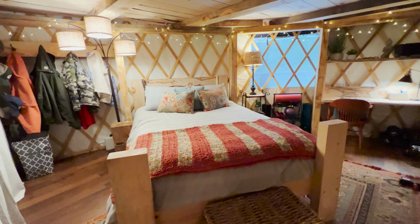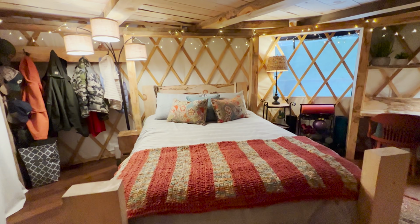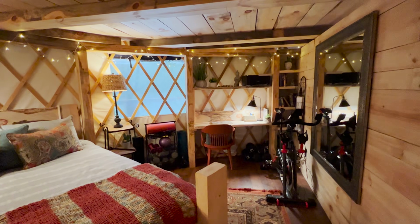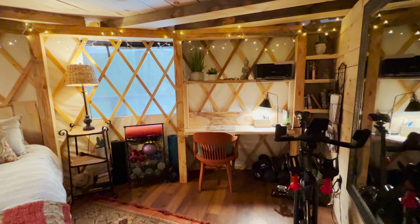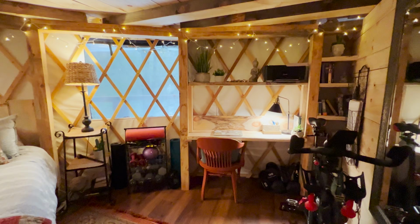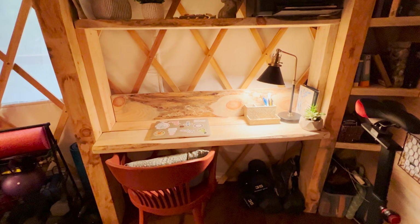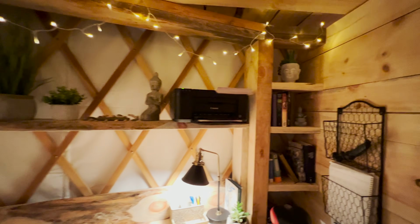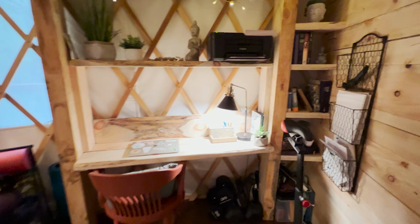This is the bed that we made from the scrap wood that we had on the property, and we absolutely love it. And over in this little area is my section of the room. Chuck uses it also for work as well, but I had built a desk here so that I can get some work done on my computer, some shelves, nice little storage area for things.